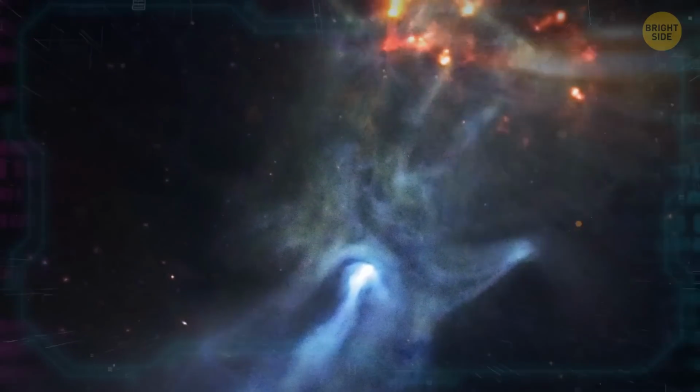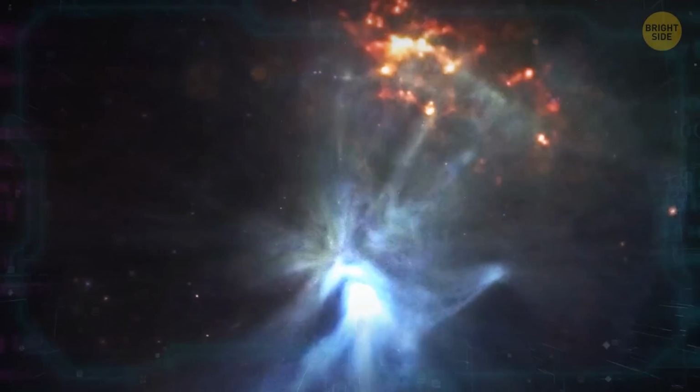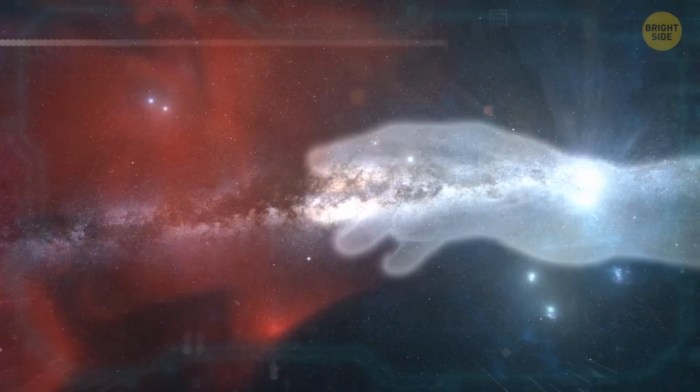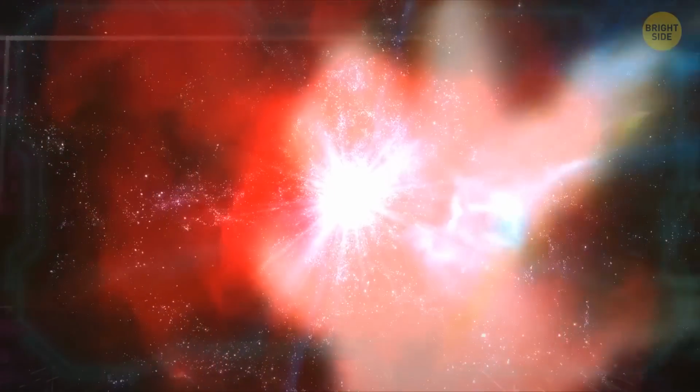There's a giant ghostly hand that stretches across space. Its eerie fingers are reaching for a glowing red cloud that looks like molten space lava. Although it looks like a scene straight out of a sci-fi movie, it's 100% real.